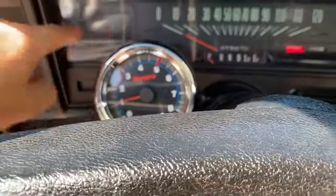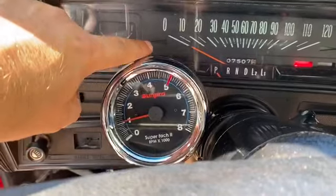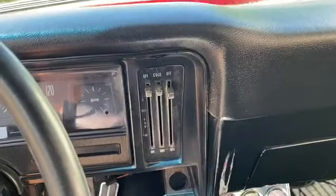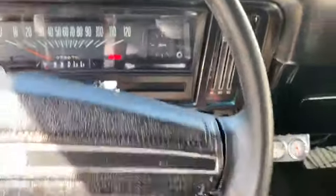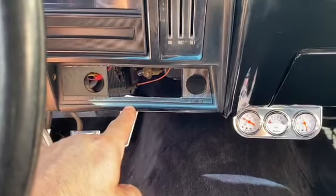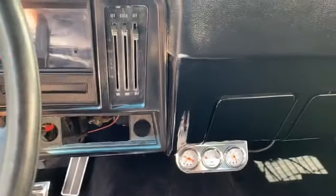Fuel gauge works. Left turn signal works, but the inside bulb is burnt out, and the right side does function. There are your controls for the defrost and heat, but this car is only driven in the spring and summertime, and that's not currently working. Here's a spot ready for your radio if you wanted to install one. It hasn't been cut out, so it's perfectly set up.